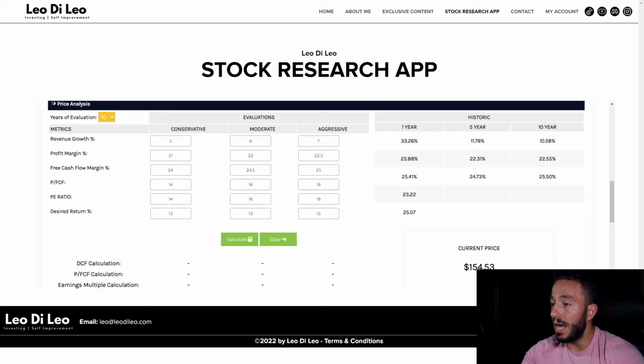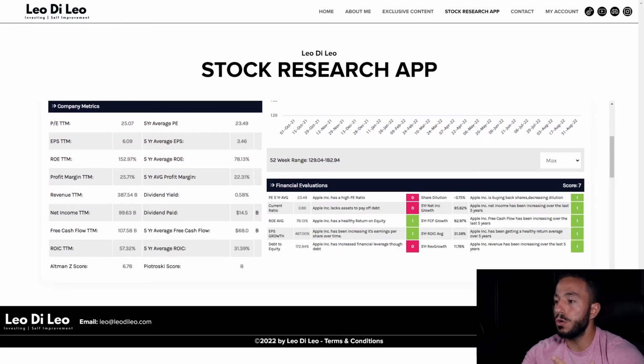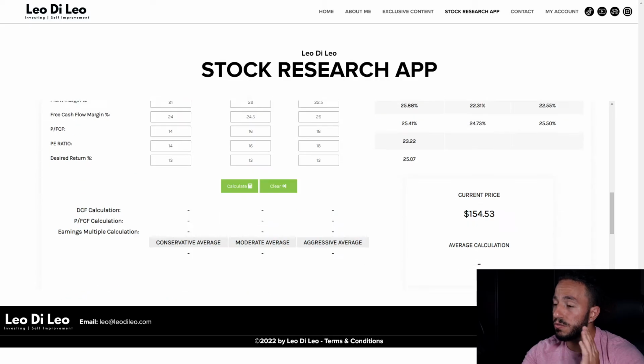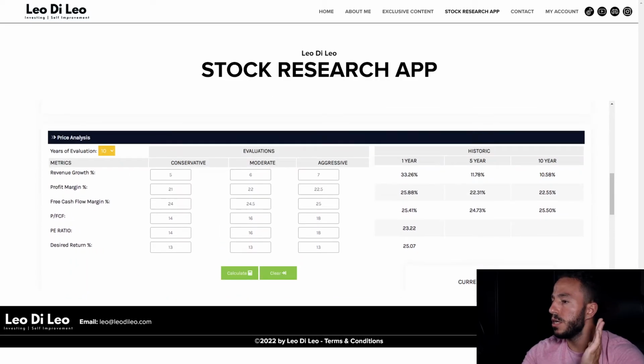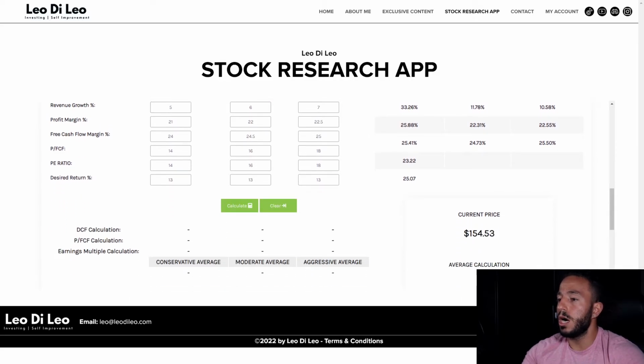However, apart from that, I kept the numbers pretty consistent with our profit margin and our free cash flow margin, because they've been able to show that they've been able to keep those numbers consistent. Our free cash flow margin, I've decided to just mirror our profit margin and keep it consistent, because to me that just makes the most sense. As well as our price to free cash flow and PE ratio, I kept it below the 20 mark, because we're currently sitting at 23.22 for our price to free cash flow and 25.07 for our PE ratio.